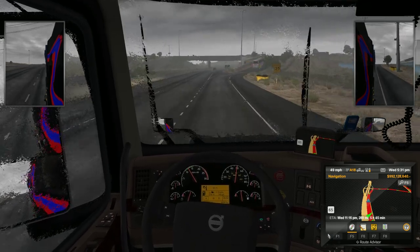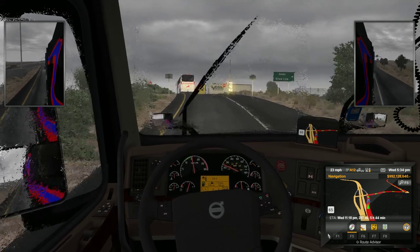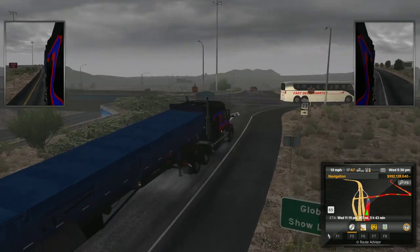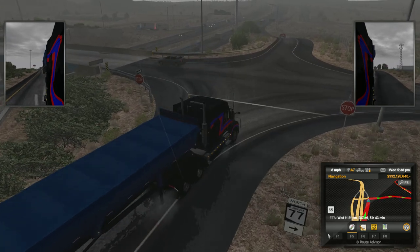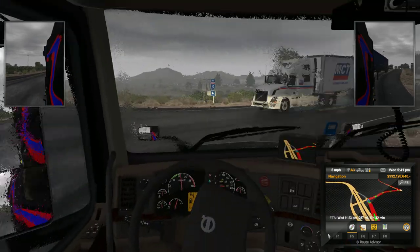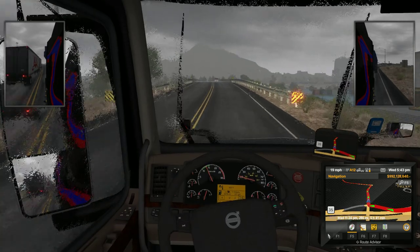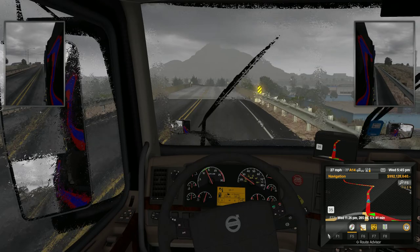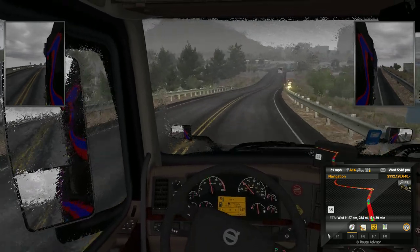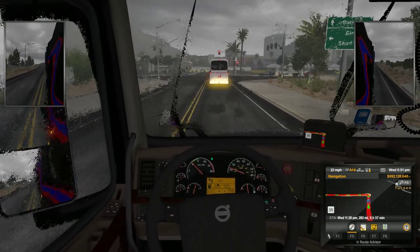Just kind of being quiet, like I normally do in these videos of BTS. We don't really talk a lot in these videos. We just kind of sit back and enjoy the sights and turn right. Listen to these trucks. Ready to turn left. Turn left.